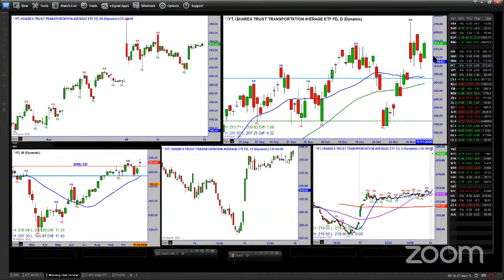It's neutral in the moment, but what I explained in the letters was that the intraday patterns were supportive of moving up to go long. But now we've got this gap up. So, that idea is shot.